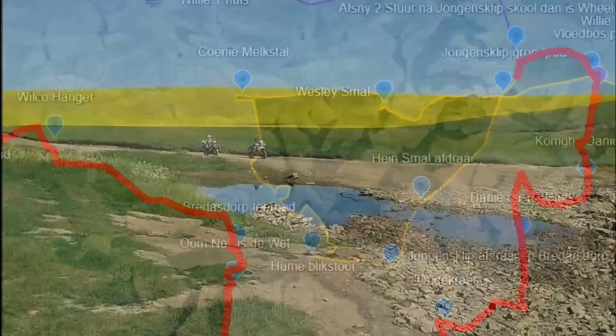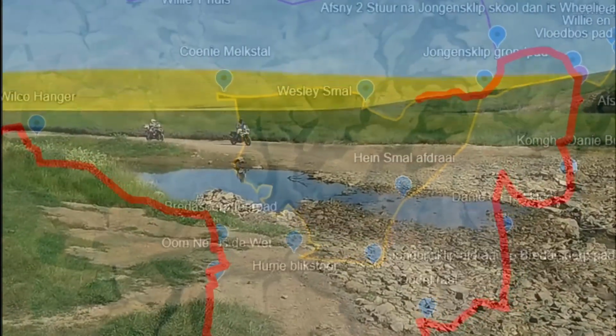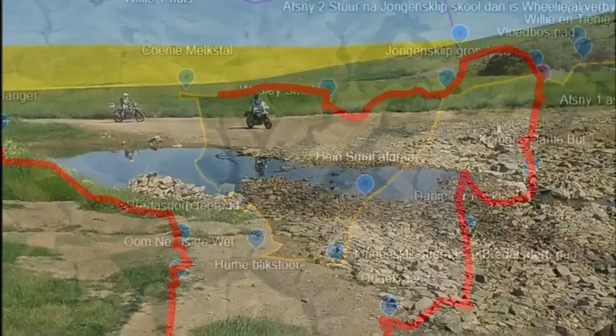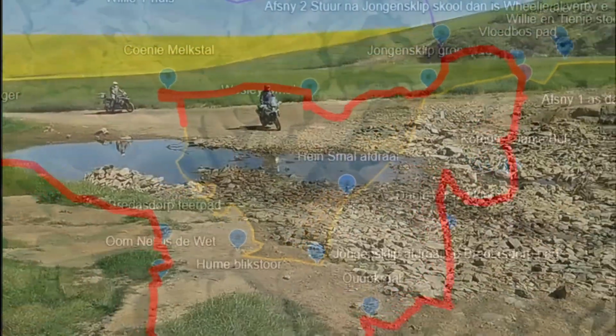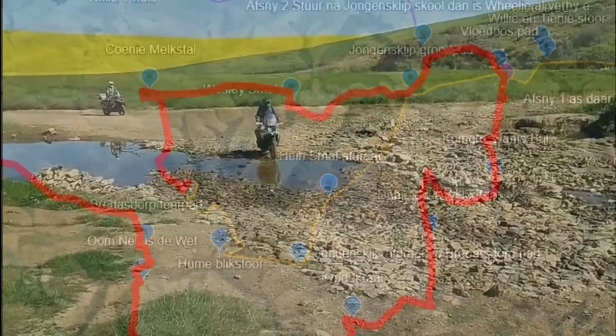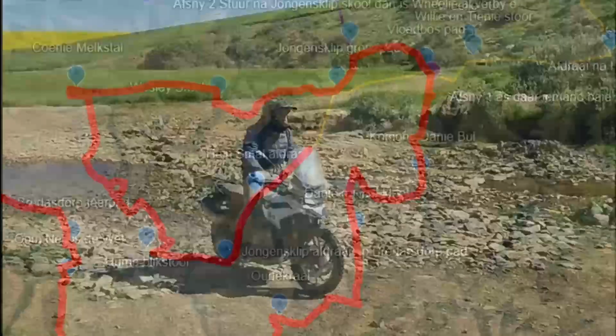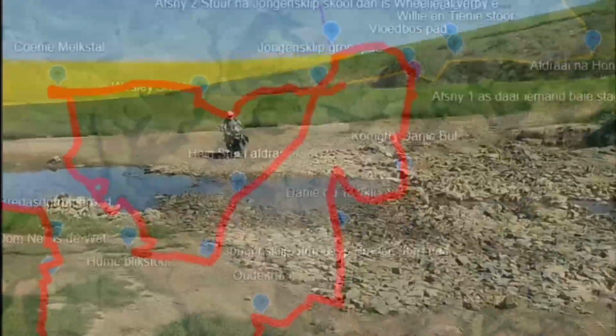Yeah, my battery went flat here and I missed the entire extended loop, which was set out for the guys that wanted to do the extra distances. Unfortunately, without the camera, I missed all the footage on this, and I couldn't show you some of what was probably the prettier, more spectacular part of the country. But anyway, it is what it is.